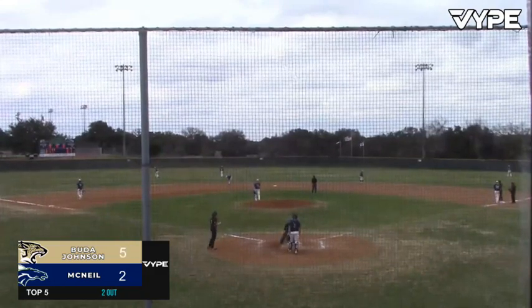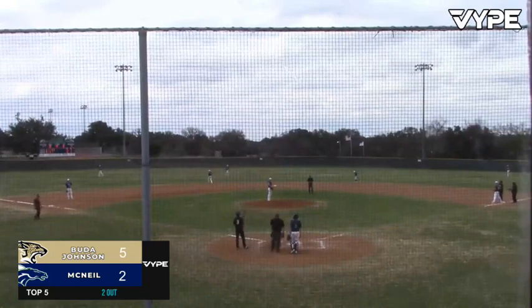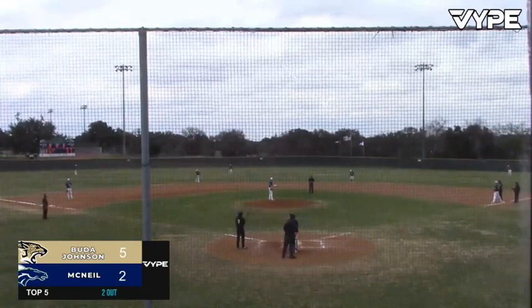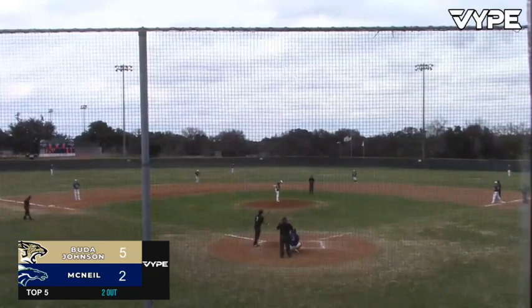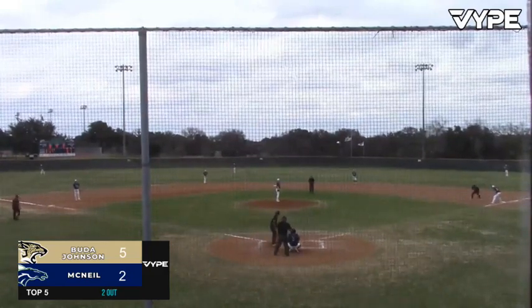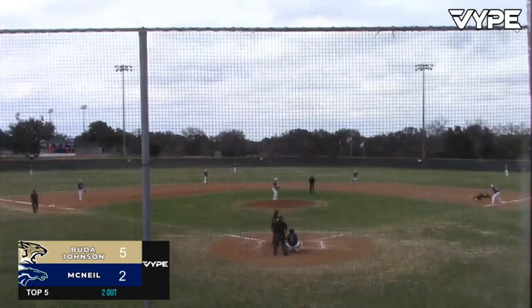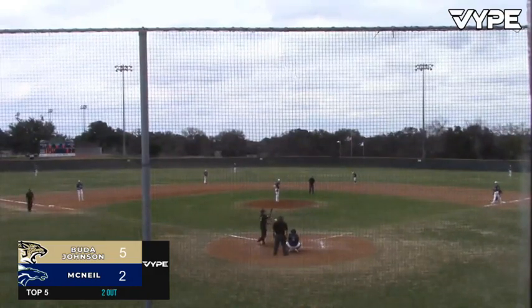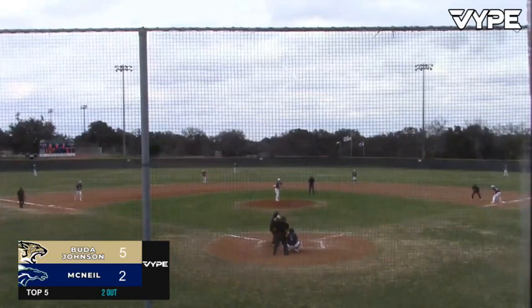And that's going to make the score 5-2 Jaguars. So it was two quick strikeouts to begin the inning, and then the Jaguars just kind of finding a way to keep the inning going here, scoring three runs. Ruled McAllister as a hit.